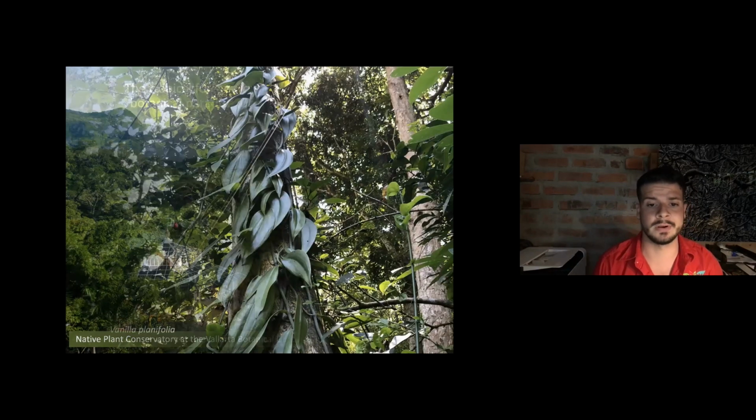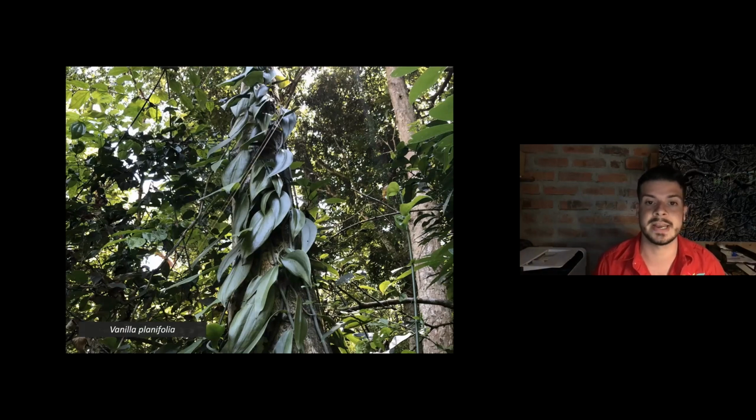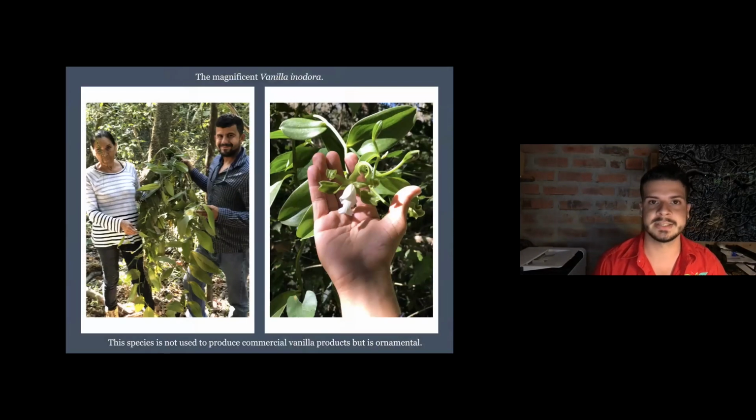In the Vallarta Botanical Garden, we have the species Vanilla planifolia. You can find this species in the wild. And we have two other species, Vanilla pompona, or what we call Madagascar vanilla, which is Mexican vanilla. And we have another important vanilla, the species Vanilla inodora. As the name says, this species doesn't produce essence, but it is pretty important in ornamental floriculture because the flower, as you can see, is super, super beautiful.